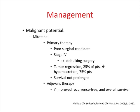Mitotane is a medication. It's a derivative of the insecticide DDT, and it causes necrosis and atrophy of the adrenal cortex. This can be used as a primary therapy in those patients that are poor surgical candidates or in those that have advanced disease presentation, plus or minus a debulking surgery. It's been shown to regress the size of the tumor in 25% of patients and decrease hypersecretion of hormones in 75%, but it has not been shown to prolong survival.